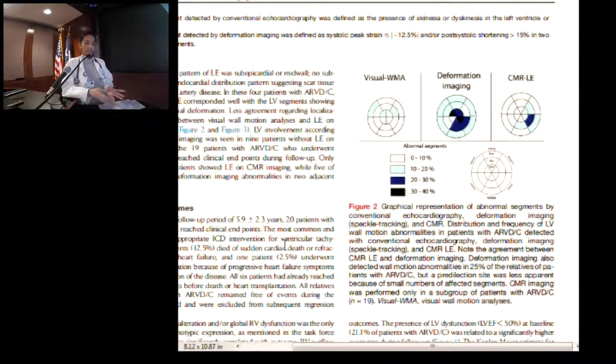And so basically this in figure two is showing that the deformation imaging and the CMR do correlate, in the sense that regions abnormal on the CMR are seen to be abnormal on the deformation imaging, but the deformation imaging does show other areas that were not seen on the late enhancement on CMR. So again, something to consider, it may be a more sensitive way, at least that's what they're postulating.